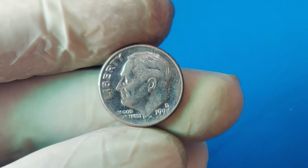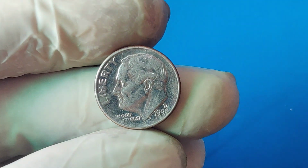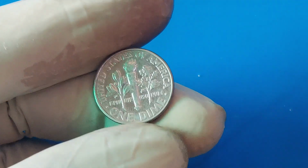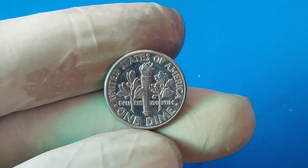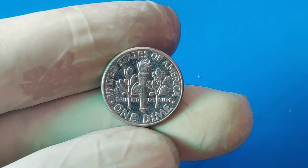If you suspect you have an error coin, handle it by the edges and avoid cleaning it, as this can reduce its value. If you think you found something special, it's always a good idea to consult a professional for verification.